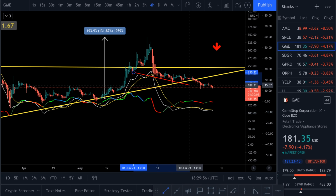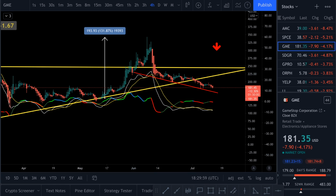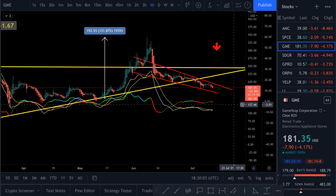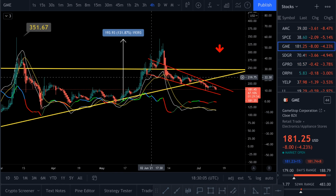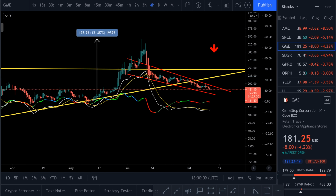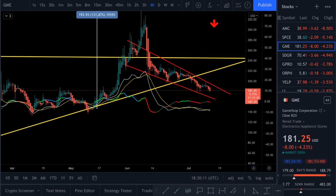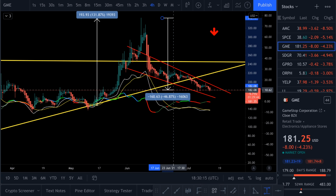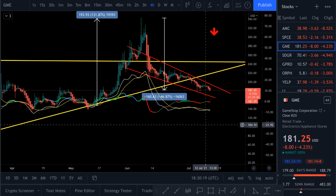This is trading like this, and it's just not doing anything. It's just shuffling its way out of this triangle here, and once that breaks, it usually goes to the downside. As you can see, it's already down 5%, and it's already down 46% from the top. So, we'll see. We're going to leave this here, and we'll revisit GameStop.